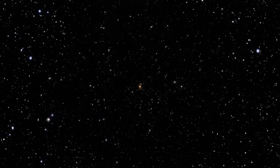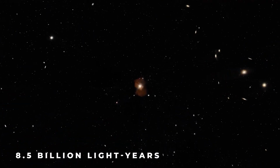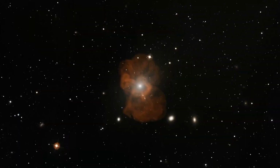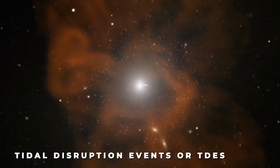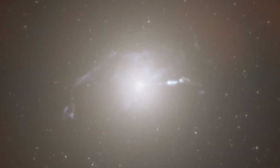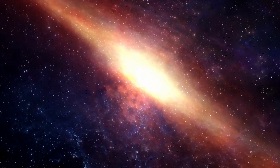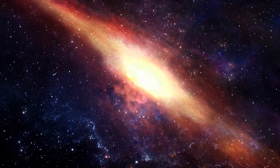The source is also the farthest TDE yet discovered, located more than halfway across the universe at a distance of 8.5 billion light-years. Other instances of these tidal disruption events, or TDEs, in which a passing star is shattered by a black hole's tidal pressures, have been seen by astronomers. AT2022-CMC is brighter than any TDE discovered to date.